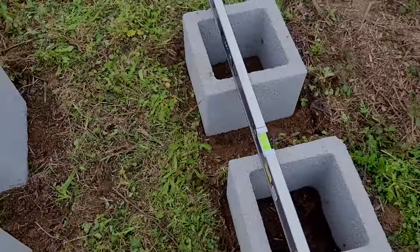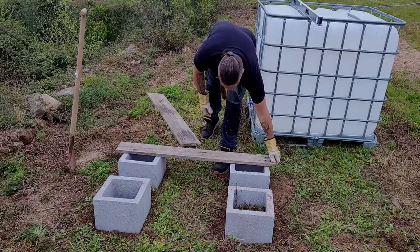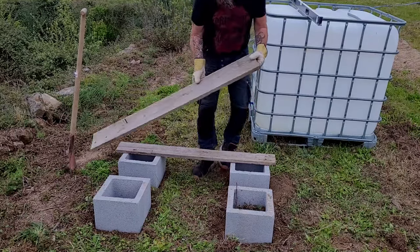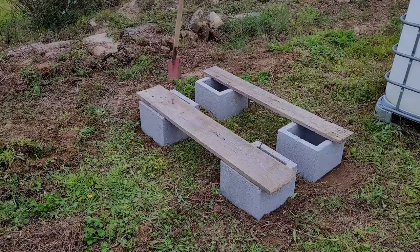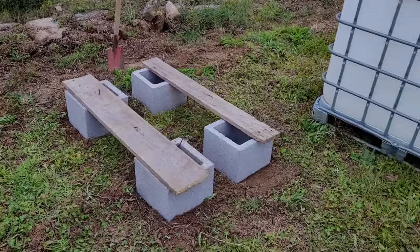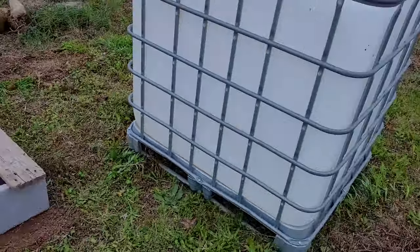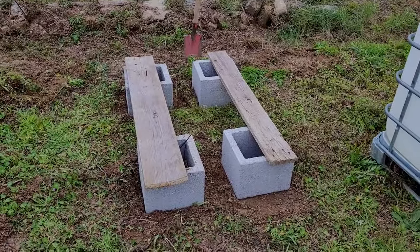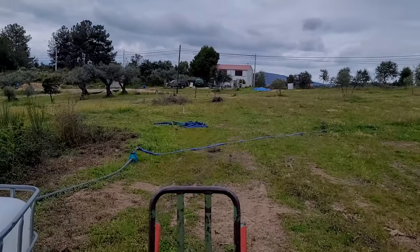Should do it. So I hope this will be enough. The measurement's all right, it's level. I'm gonna put the tank on top of it and then fill it up. But I need some extra hands, so I'm gonna get Ramona.